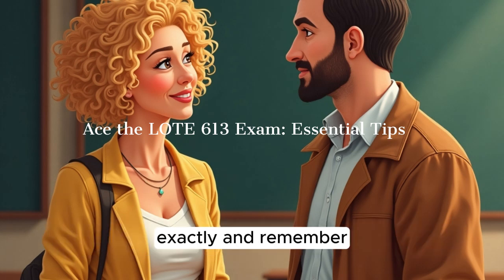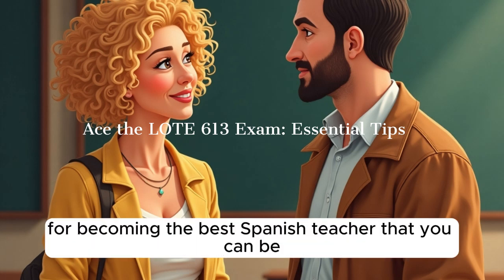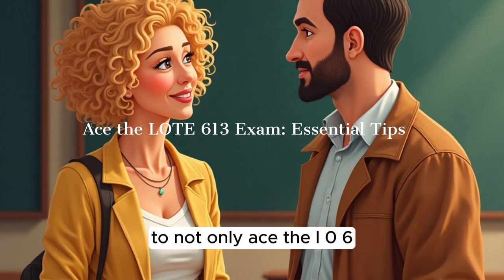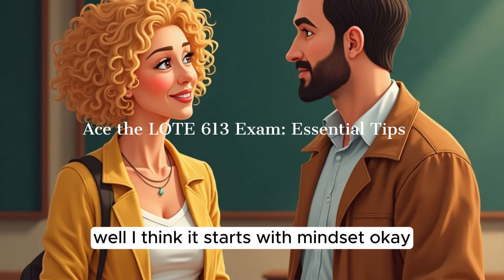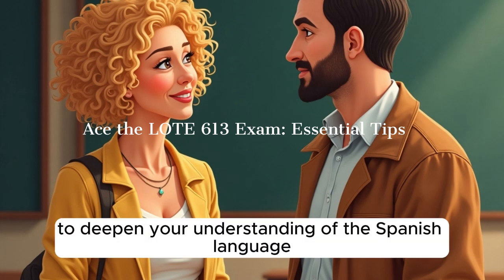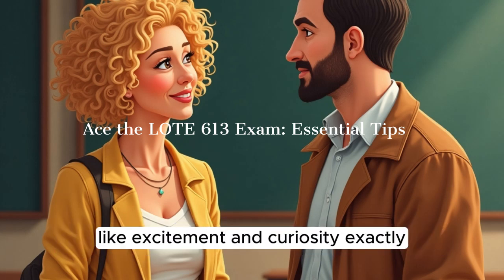Exactly. And remember, this whole process is about way more than just passing an exam. Yeah. It's about laying the foundation for becoming the best Spanish teacher that you can be. I love that. So how can our listeners use this preparation process to not only ace the LOTE 613, but also set themselves up for success in the classroom? Well, I think it starts with mindset. Don't approach this exam with a sense of dread or anxiety. See it as an opportunity to learn, to grow, to deepen your understanding of the Spanish language and pedagogy. So it's about turning that test anxiety into excitement and curiosity.